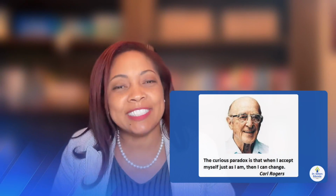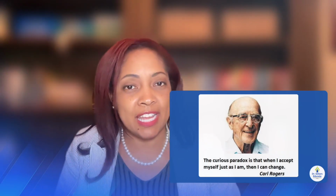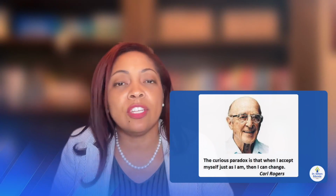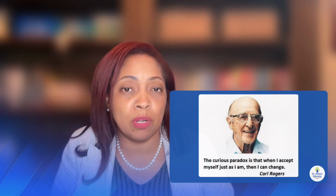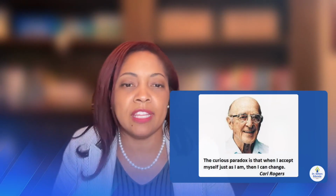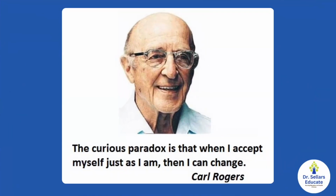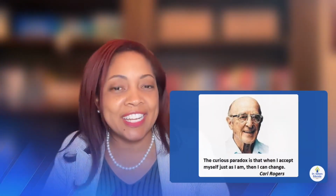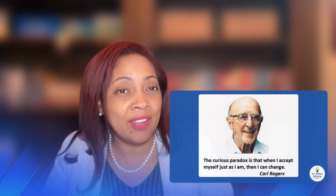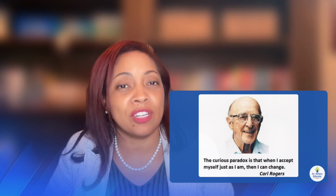Well, if you guessed, printing out that candidate handbook, going to the detailed test blueprint, and then using that as your roadmap, as your guide to identify what your knowledge gaps are. And then what else does Carl Rogers say? Then I can change, right? We have to know where we are, thinking about navigation, getting in your car, right? You have an end destination, but right now, initially, we only know where we are today.